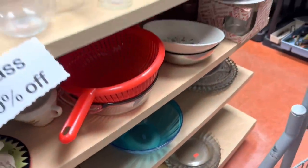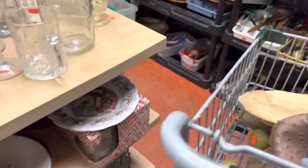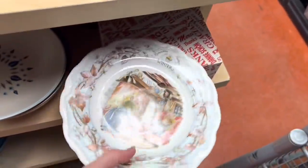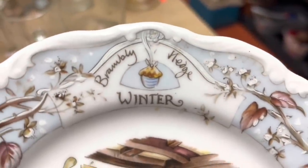And the reason I put where I got each item is to just show you that not all of that decor comes from one place or one shopping trip. It is things that I have just accumulated over time. So just don't give up.